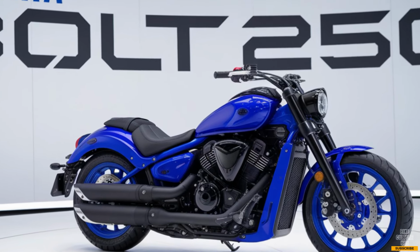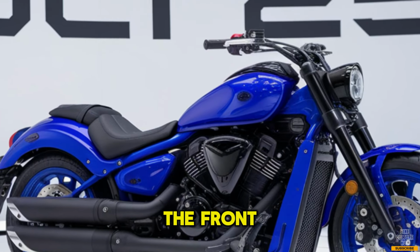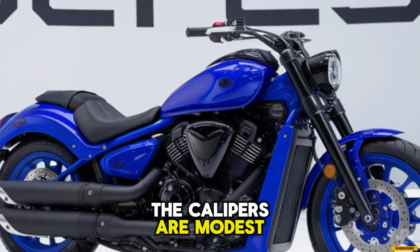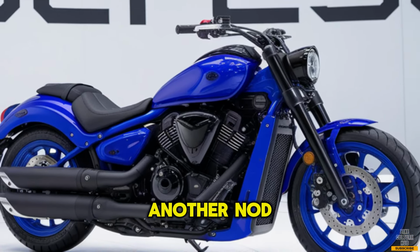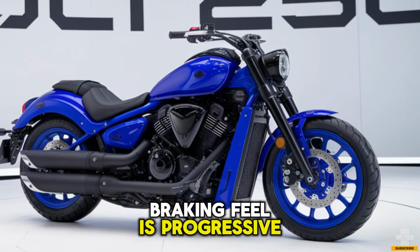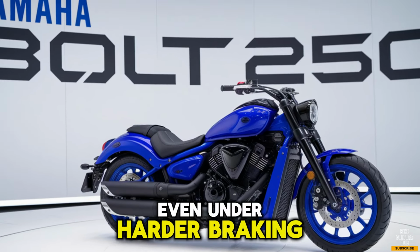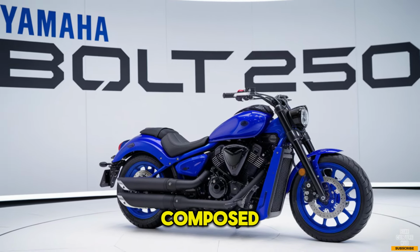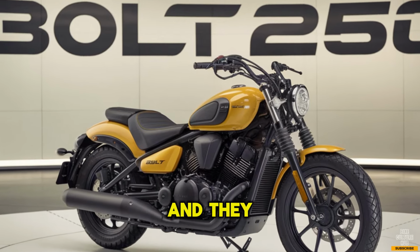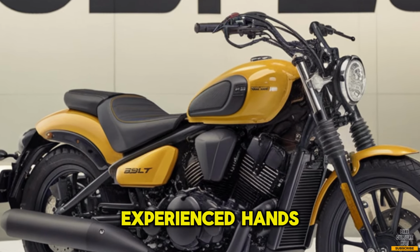Stopping power comes courtesy of a single 282 mm disc at the front and a 220 mm disc at the rear. The calipers are modest but effective, and ABS is standard, another nod to modern safety without interrupting the bike's retro vibe. Braking feel is progressive, and the bike sheds speed predictably, without drama. Even under harder braking, it stays planted and composed. For a bike at this weight and speed, the brakes are more than adequate, and they inspire confidence for new riders while still delivering enough feedback to satisfy experienced hands.